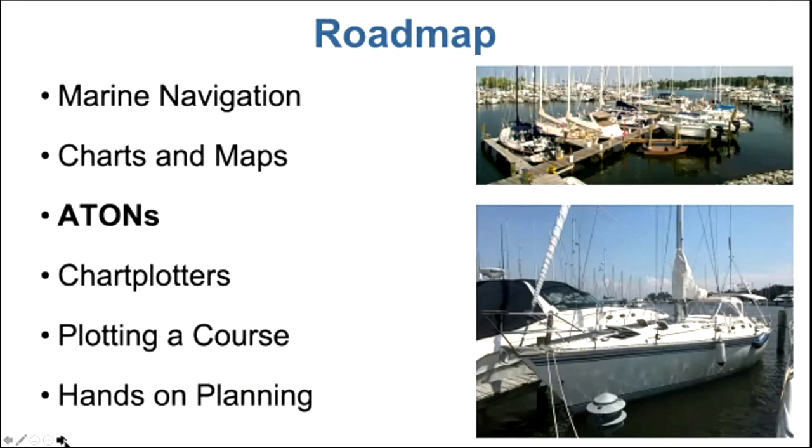So with those electronic charts, now we want to talk about AtoNs, so aids to navigation. One of the things that is so powerful about these types of charts is as you start to plan, this is all critical information for you to pay attention to. Next slide, please. And it's all reflected on your charts.